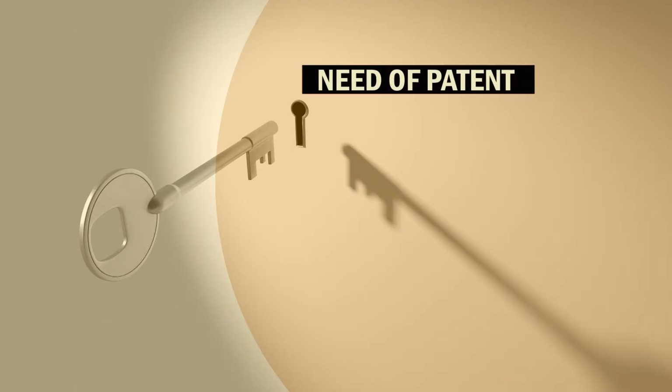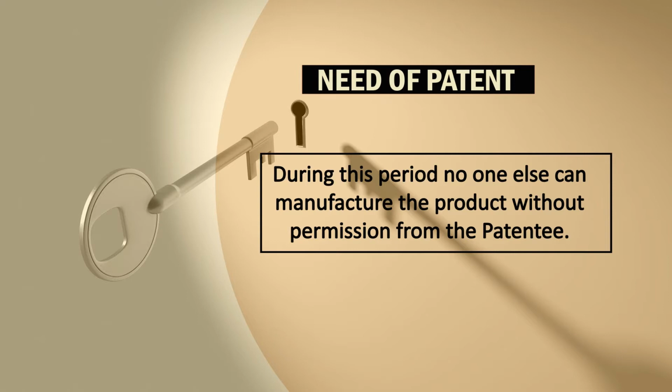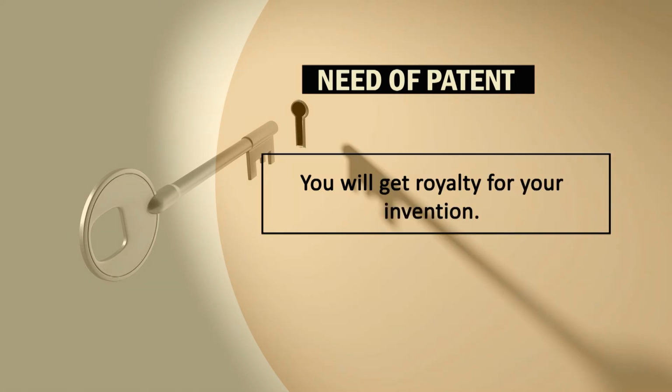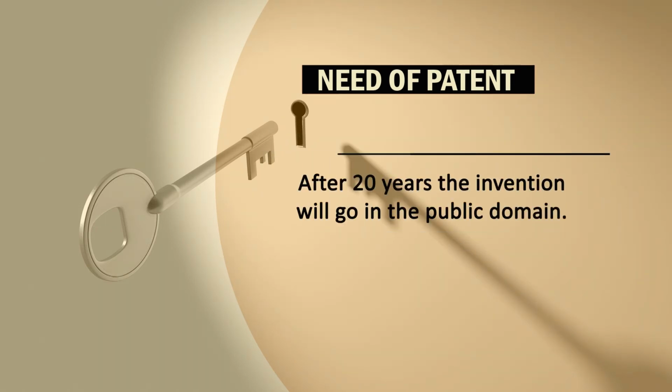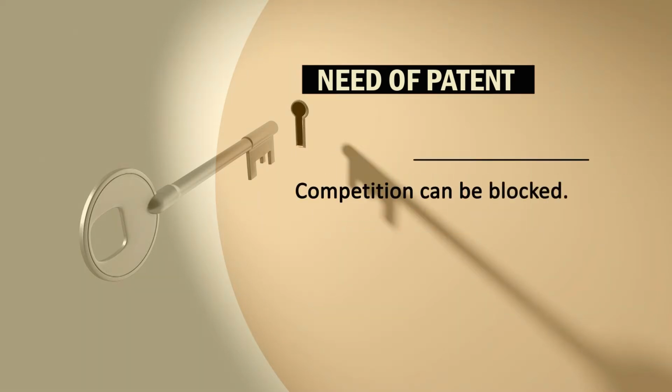What is the need of patent? First is to protect the intellectual property for 20 years. As an inventor, I have invented something, so I will have that right for 20 years. During this period, no one can manufacture the product without my permission. I will also get royalty for my invention, and after 20 years, the invention will go into the public domain, and competition can be blocked by this.